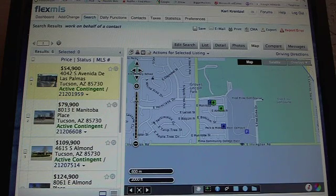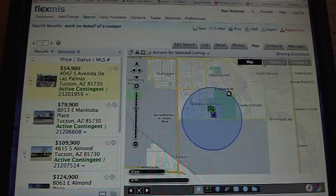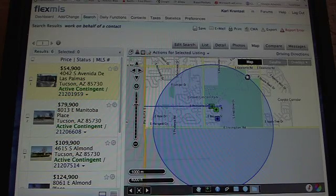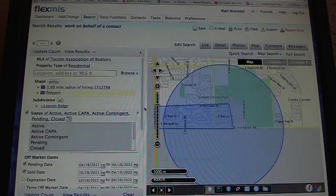So what we're going to do, okay, is we're going to change the search a little bit, all right? We're going to say a map function. We're going to go down here to the lower right. You see this polygon. And we're going to say that we want to find everything, say, from here, let's see, about here, through here, to Irvington, and back over to here, and then double click that.